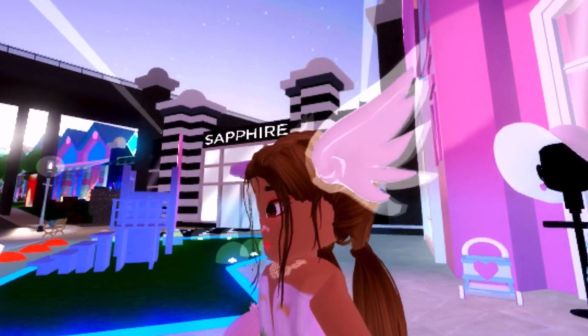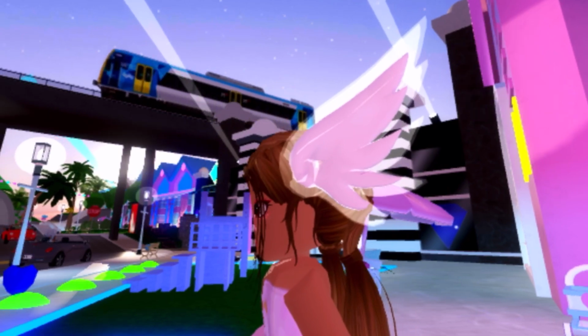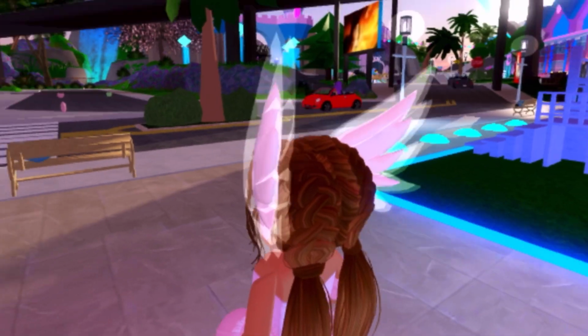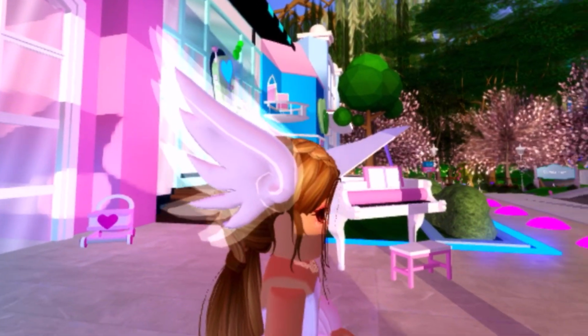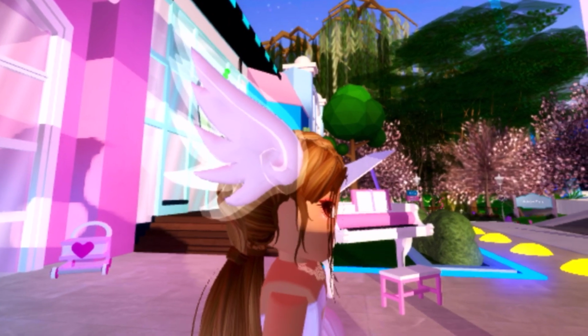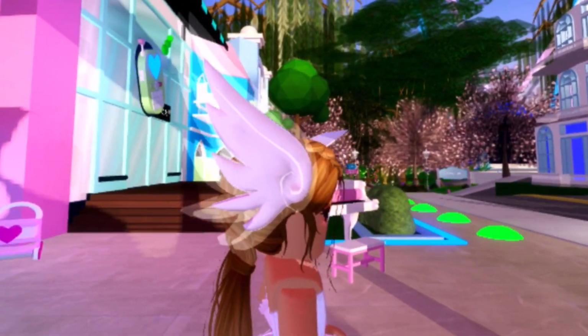We also have the angel hair clips. They are not off sale, as I recall. Correct me if I'm wrong, but they are not off sale, and they are 8,000 diamonds, so they're under 50,000 diamonds, and I thought they looked really, really cute, and it reminded me of a video game character. Just tell me in the comments down below if you know what video game character I'm thinking of. And basically, it's in light purple and white.